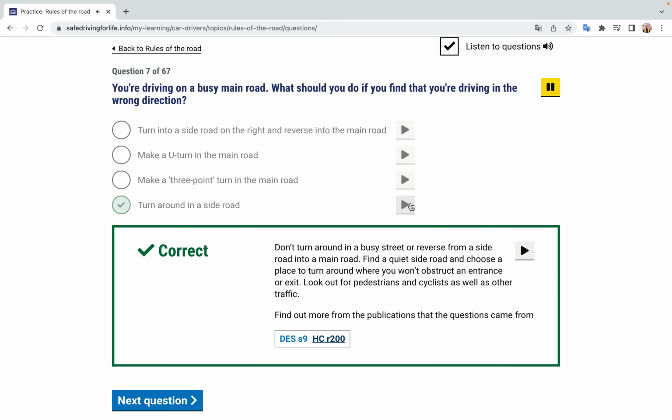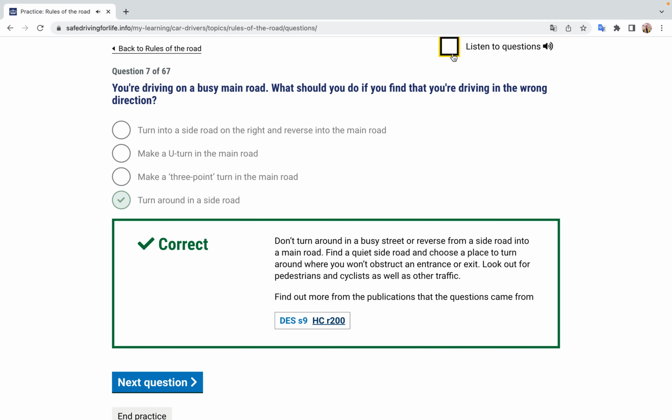You're driving on a busy main road. What should you do if you find that you're driving in the wrong direction? Turn around in a side road.